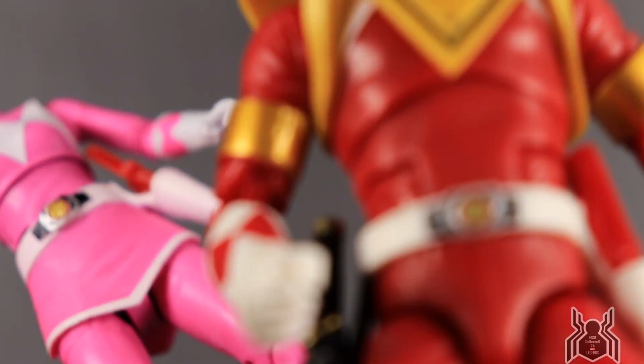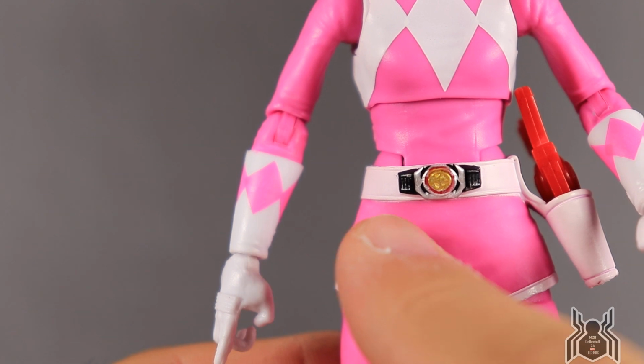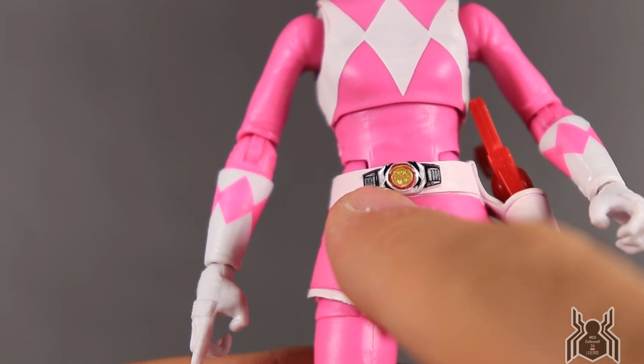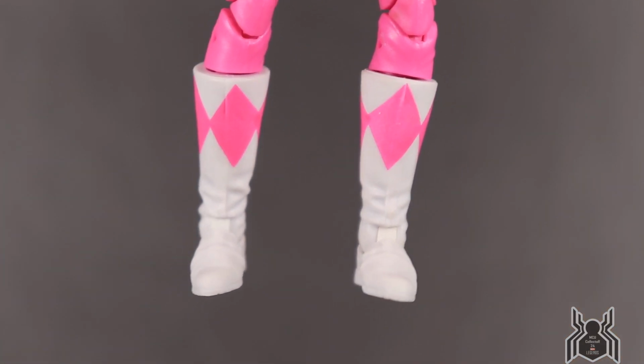On the male figures it's just that belt piece that they change out, but for her it's the entire skirt that they actually had to do. So that's pretty cool, and the paint apps on it look very good. The black, the silver, the red, and the gold in there all looks very good together. Then here we have the boots.